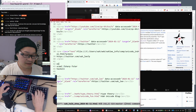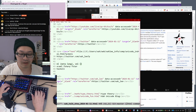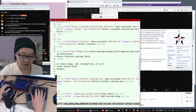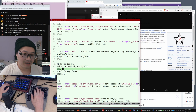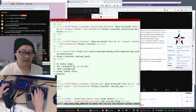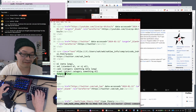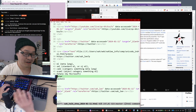Okay, so you have meta language, then you have standard meta language, or SML, also called New Jersey ML. Then you have Caml, which stands for categorical abstract machine language, something like that. Then you have OCaml, object Caml. Then you have F# by Microsoft. Okay, then now you have F*.